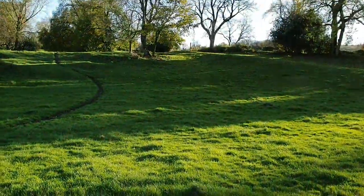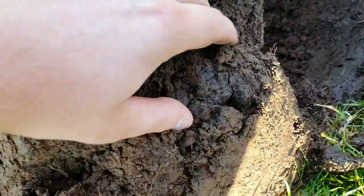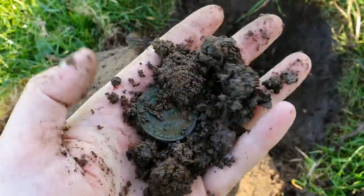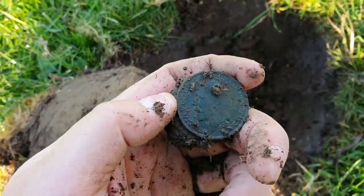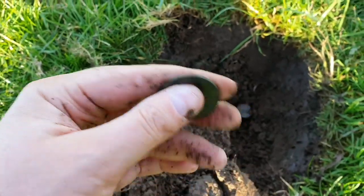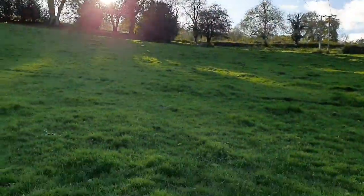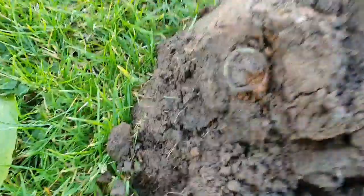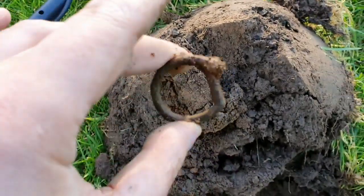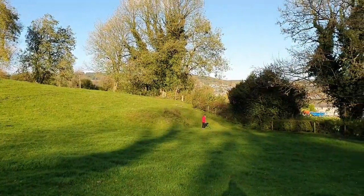We just had the last one over there. Come over here. It was a 78. And I think it's going to be in there. It's a penny. Big old penny. George the Fifth. And by my count, that's 5-3 to me. It was a good signal. 83. I thought it was going to be a coin, but it's not. It's a buckle. Rubbish.